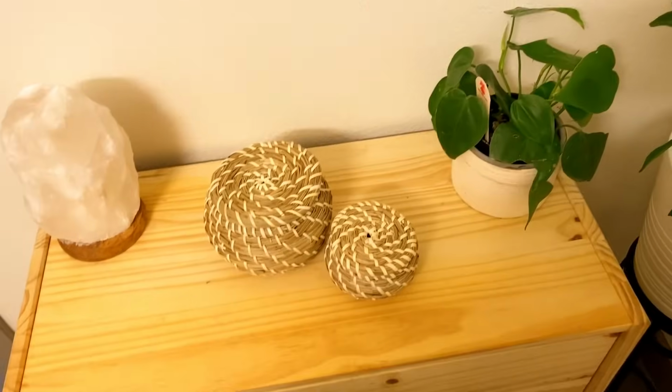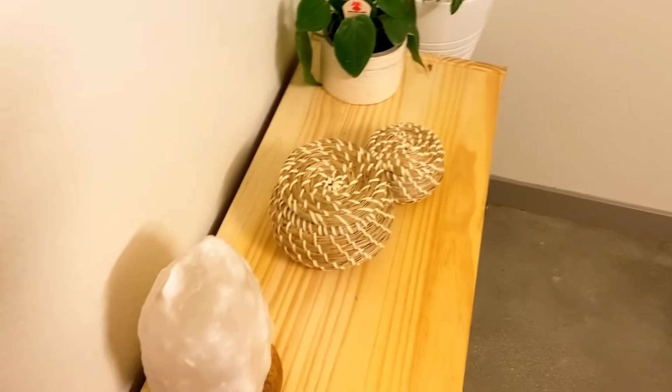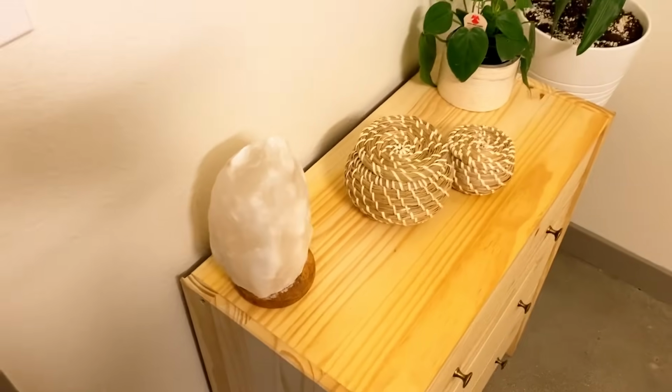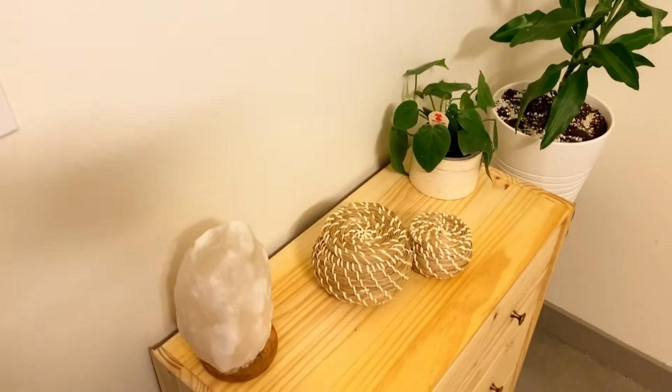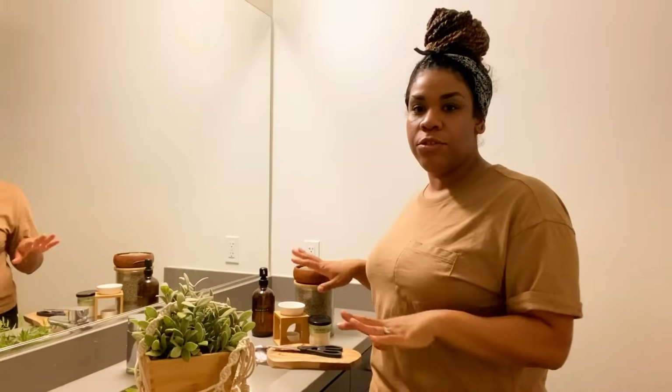Okay, so a little quick update. I switched this little thing around and we took the rug off because it was just too bulky and I didn't like it. So that's what's up. Okay, so we're gonna do the sink area.